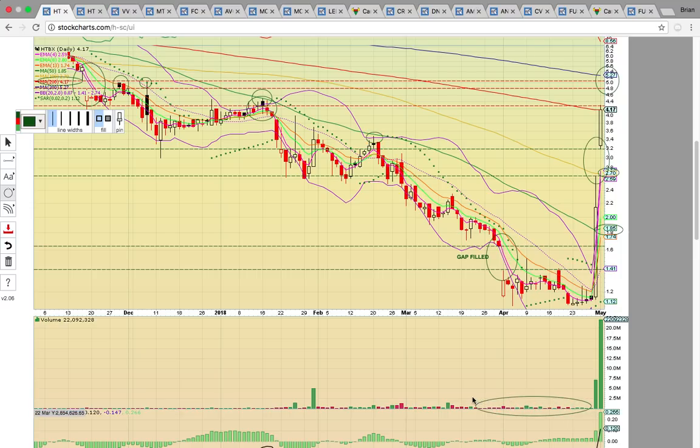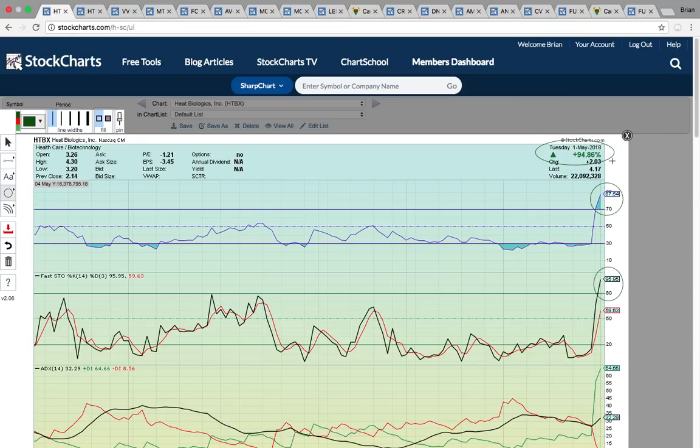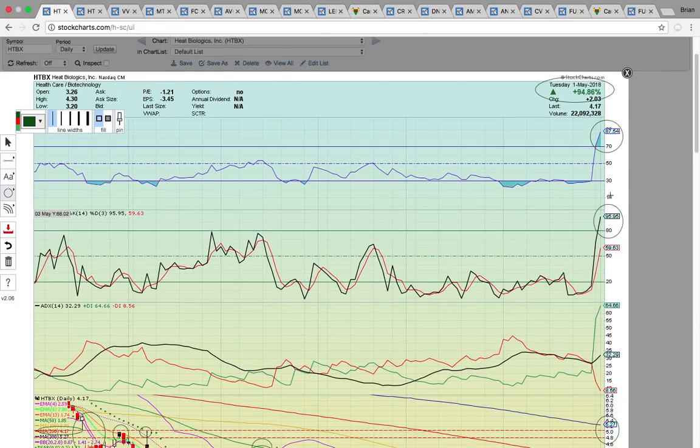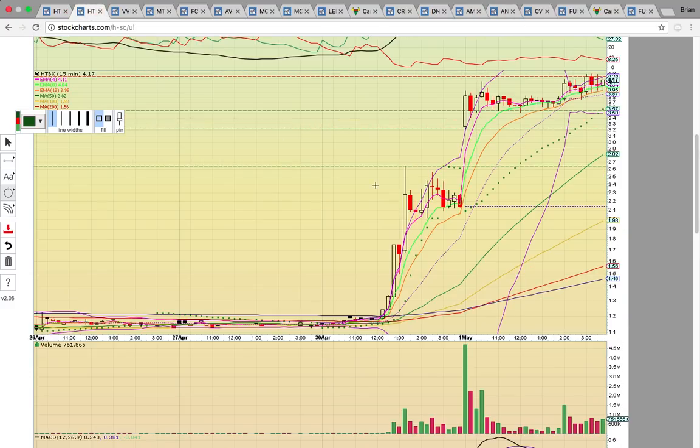Just keep in mind the stock has a very low average daily volume, and so with Fasto up here at 95 and RSI at 87, there's not a lot of juice in the tank, so you have to be looking out for a climax spike.